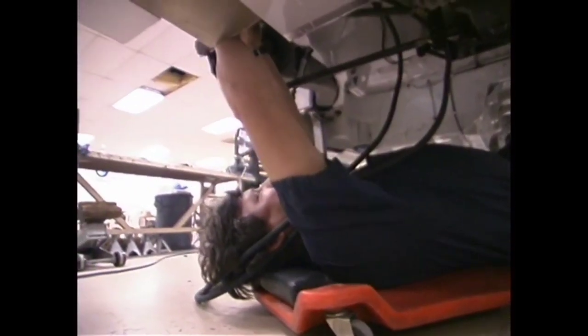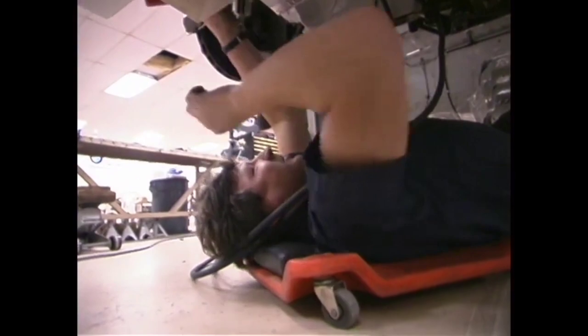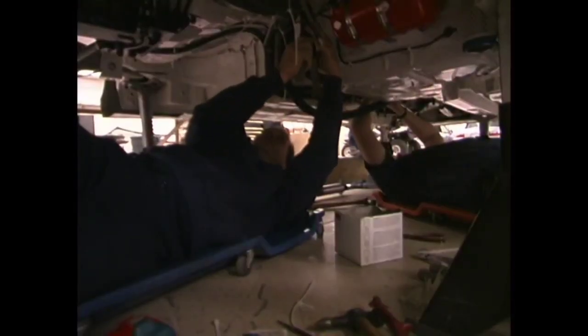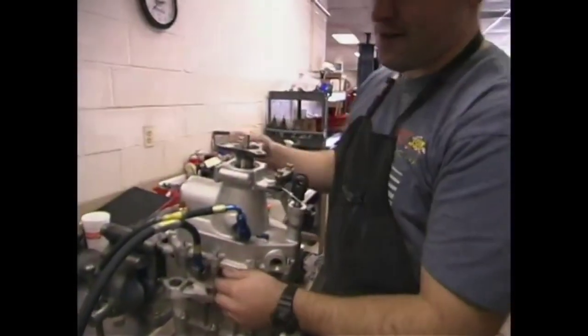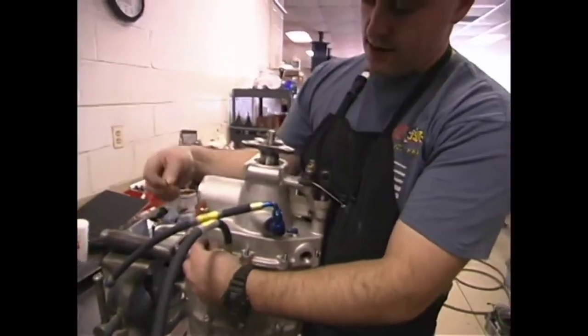Mocking up the gearbox cooler system. Make sure that we don't have interference. Okay, next thing's get the gearbox in. This is made by Hewland. Nothing stock about it.